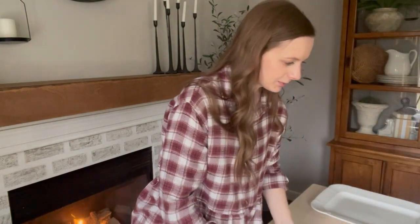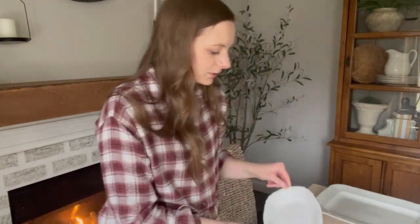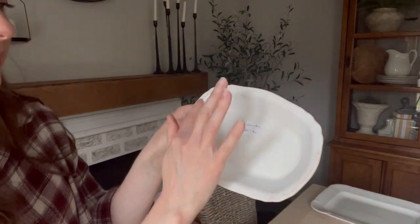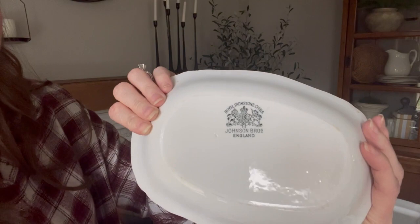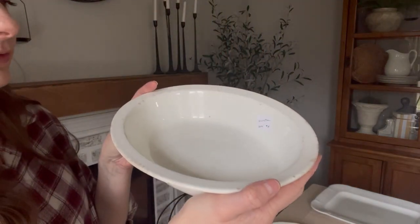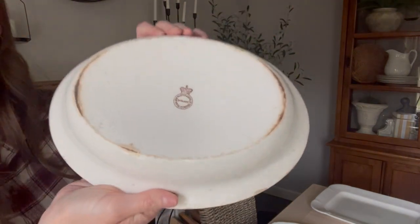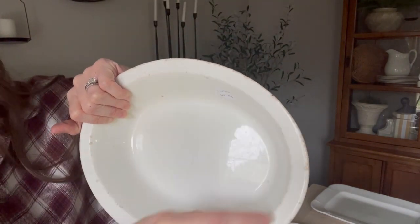Okay, a couple more pieces, and then I'm gonna show you this one set that I got that was a dream come true. I got this cute little dish for $10. Pretty detailing around here. Royal Ironstone China, Johnson Bros, England. Got this cool bowl. This was $14. This is the label. Really nice detailing. It's getting all discolored around the edges.